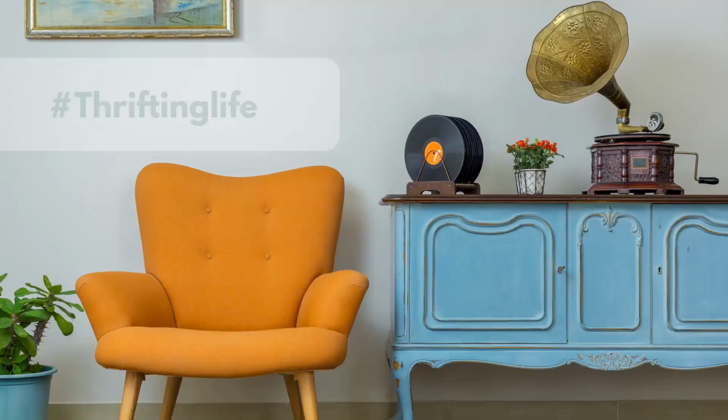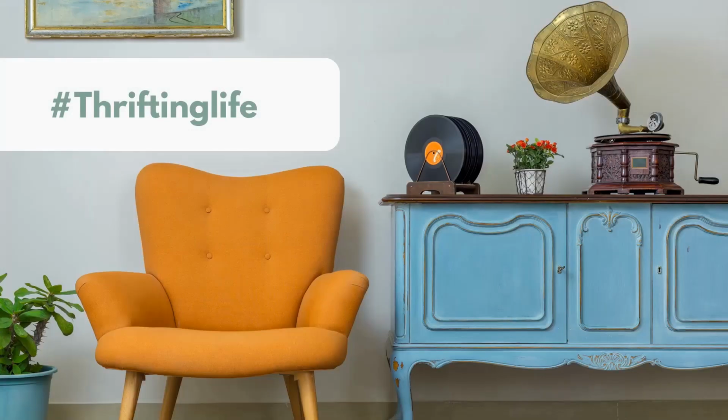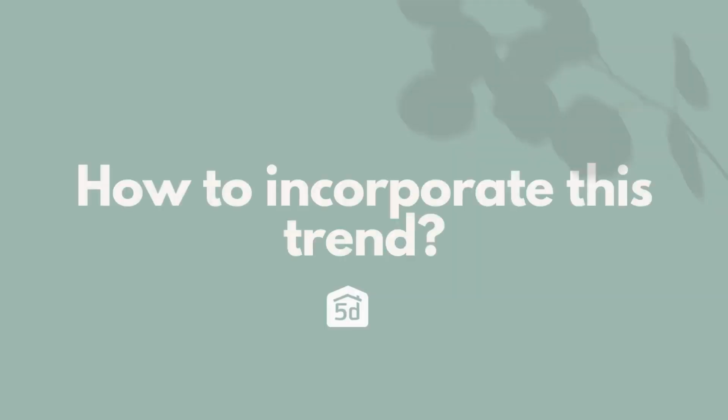Many of you might have seen many social media influencers advocating the thrifting life. Why? Because this is such a sustainable way to shop. Vintage pieces have a story and history behind them. They add character and personality to your spaces. So why not invest in more? Let's take a look at the practical side of things as I show you how to add this trend into your space. And in fact, it's incredibly simple.